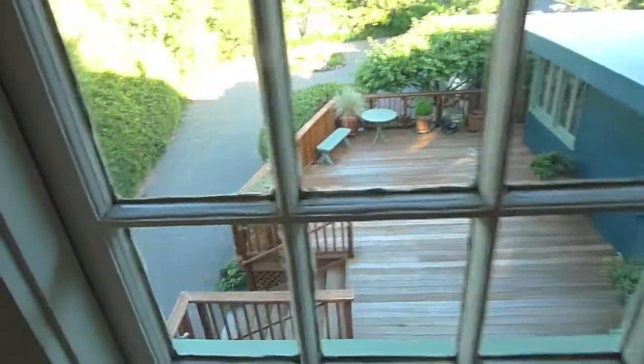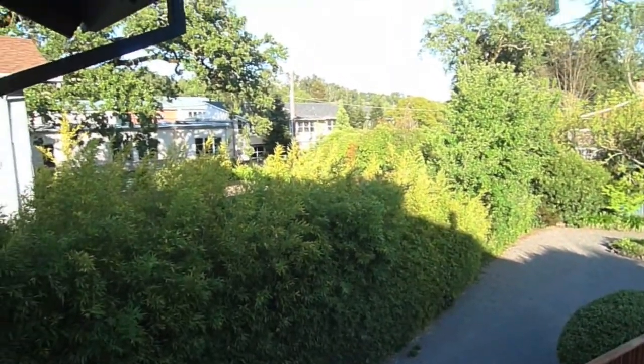There's some dry rot on the window. It's all the way through. This window needs to be replaced right here. This one we can open. And here's the view.